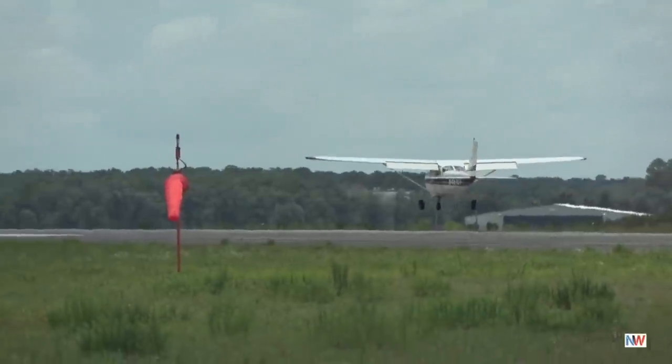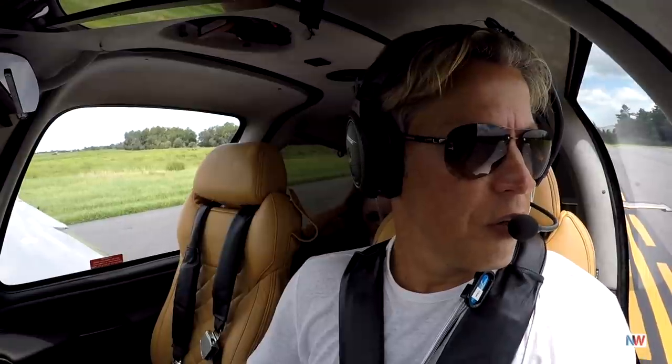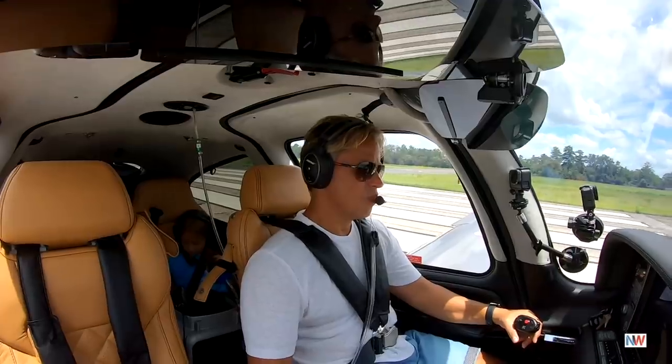Cirrus 122 Sierra Zulu, after departure, proceed on course. Runway 9 are cleared for takeoff. Runway 9 are cleared for takeoff, after departure on course. 122 Sierra Zulu, thanks.